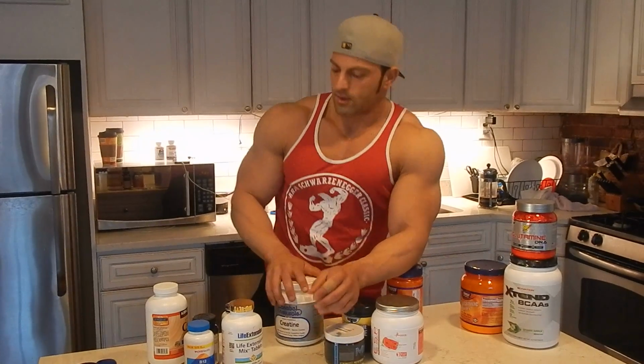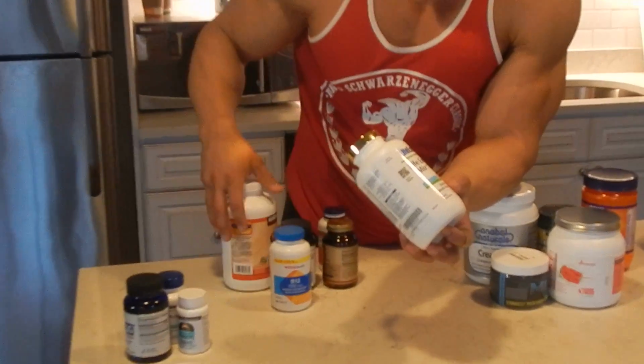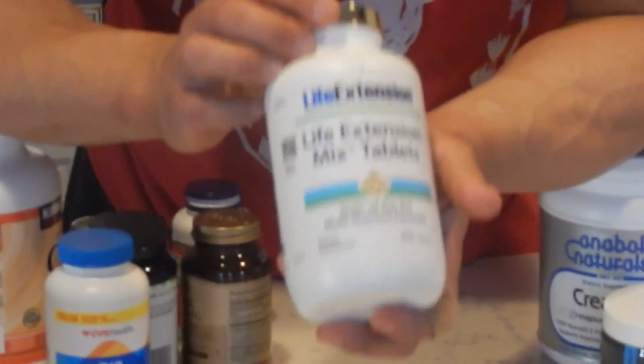So that's that. My vitamins, there's some things that aren't here that maybe I ran out of. I take a multi. A good multivitamin is very important. This is a Life Extension. It's not the cheapest multivitamin, but it's a good, well-rounded multivitamin.